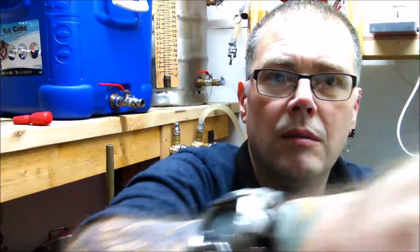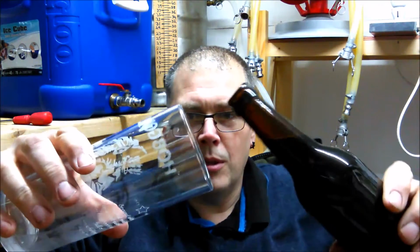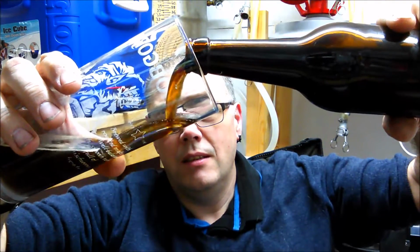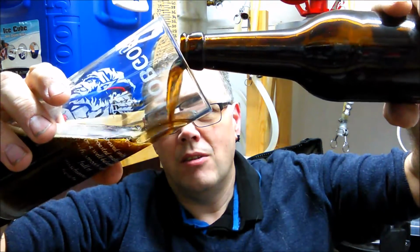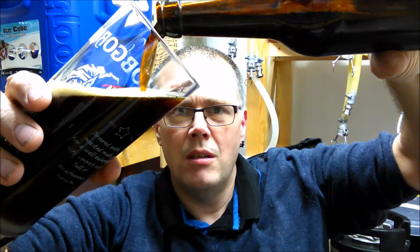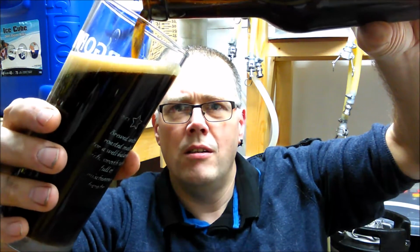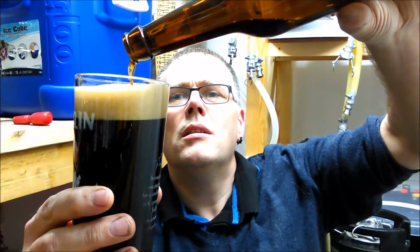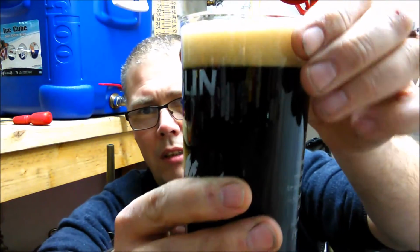Hopefully it won't go everywhere. Good hiss. Hobgoblin glass today, as you see, nice dark colour. It's turned out very well. So that's the only difference I made on this one. I used a dark caramel malt, roasted. There we go. A few floaties. As you see, it's almost like a black APA.